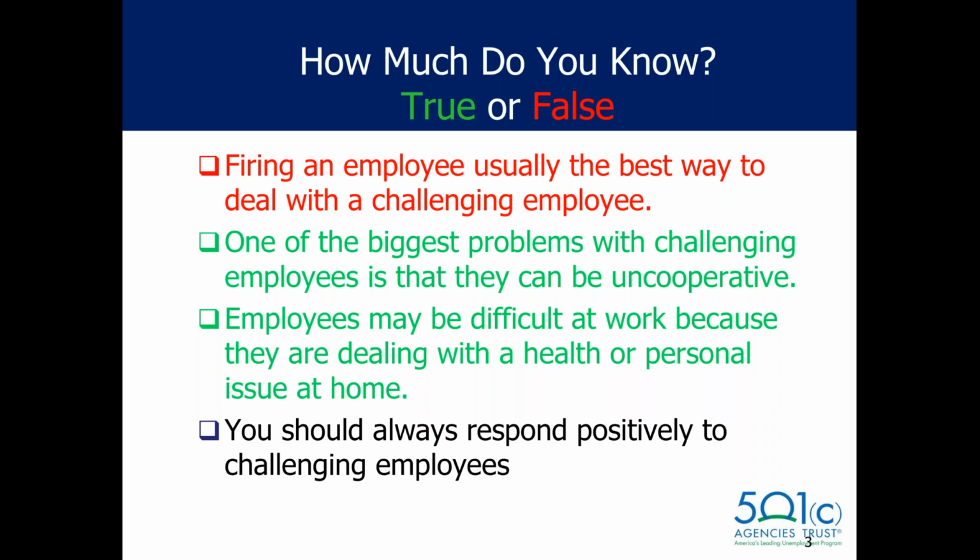Is it true or false? Well, it looks like you've got a lot of folks that say the first one is false. Yes, the first one is false. And then for the second, it looks like for number two, we have true. Yes, absolutely. And employees may be difficult at work because they're dealing with health issues. That looks like more trues. And your fourth one is you should always respond positively to challenging employees, and some say false and some say true.